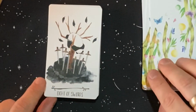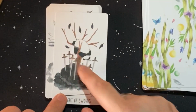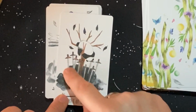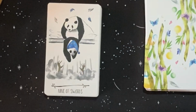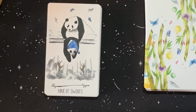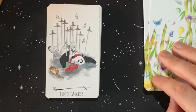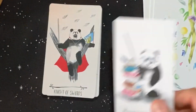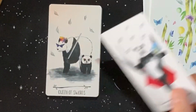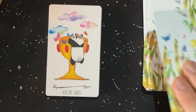7. Eight of swords. Trapped, can't find his way out. He's looking down. 9. Oh dear, look at these hands reaching up to grab. That is the stuff of nightmares. Don't look under your bed. Oh, the 10. And there's a little page of swords. The knight. This deck is delightful. I'm really glad I got it.